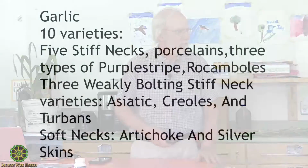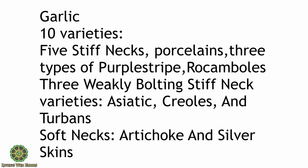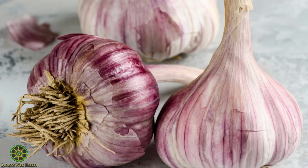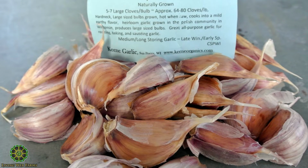Okay, so 10 varieties, 5 stiff necks, porcelains, 3 types of purple stripes. So the purple glazer, all those different ones that are purple striped, there's 3 different types of that. One's purple stripe, one's purple glazer, and one's purple marble stripe. And there are different names for them all, and I just wasn't going to try and fill up the slides with all that. But if you go online and look at it, you can find it. I'm pretty sure I also put that link in there, so you can just check the link. It's a really great garlic site, and look at all the different kinds.